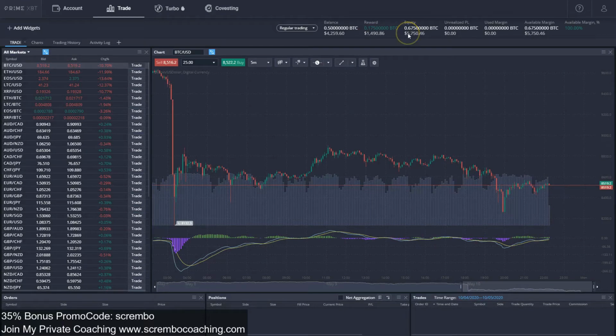We have the equity value of our account, the profit and loss on the unrealized version, used margin, available margin, and available margin set at 100%, guys. Very nice. So let's get into the stuff.